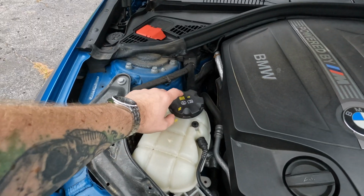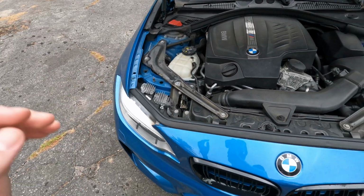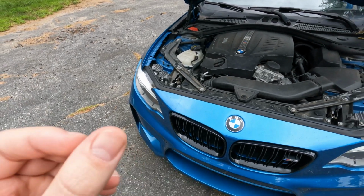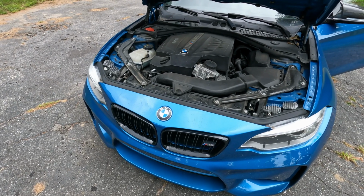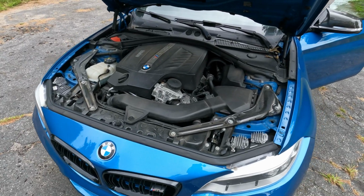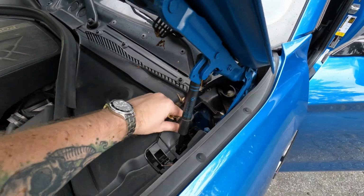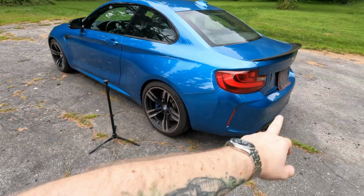But this right here, the cooling cap. If you don't know, I made a video a while back about that cooling cap actually rupturing and breaking. That is a common issue in this car. It's a known thing, but nonetheless, because it is plastic, I wanted to point it out, because plastic does get old with age, it becomes brittle. That is something that you guys probably do have to keep an eye out for as time goes on inside your M2.